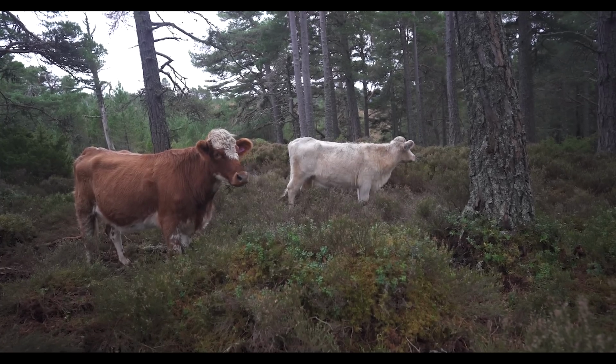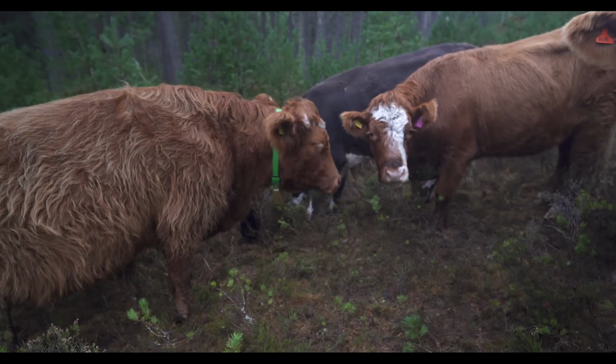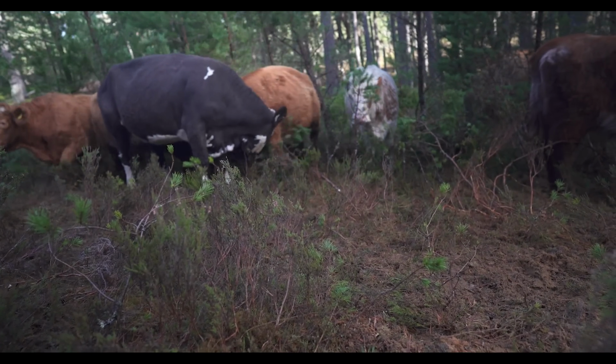When we started this project, we really wanted to find a local grazier who wanted to work with us to help Capercaillie, but also to benefit their business. And we've been doing that now with a local farmer who's been here grazing his cattle for 5 years and increasing the numbers each year. And we think that for projects like this to be sustainable, it's really important to work with the local community.